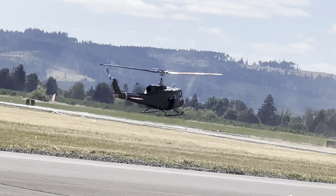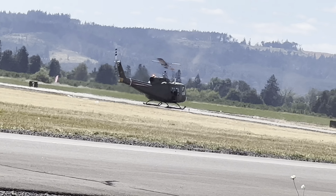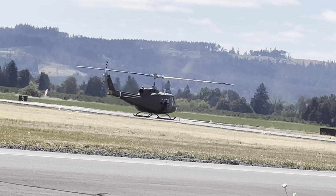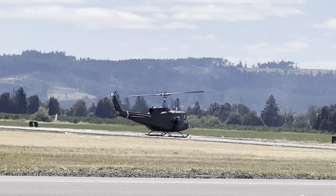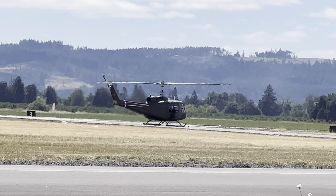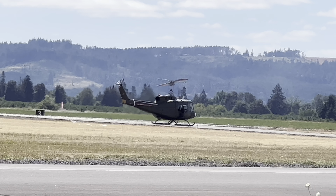It into a hover and ever so gently touches the skids down on the taxiway at the edge of the runway right in front of us. Actually bend up as they bend to support the weight of the Huey.